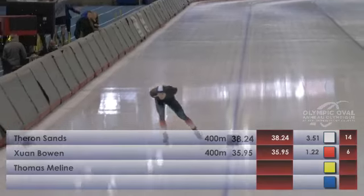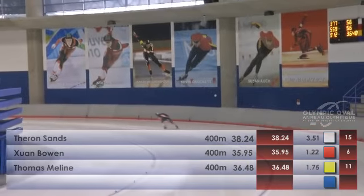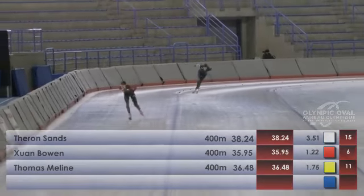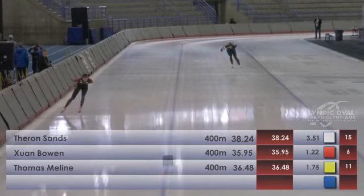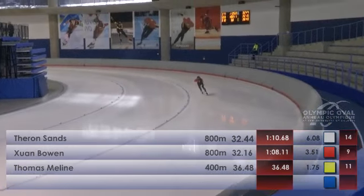Thomas Mélin skating on his own. This is Mélin's first ever 5K or 10K. This is not his first ever 10K. His first 10K, he skated a 15:28.28. He'll be looking to improve that today.